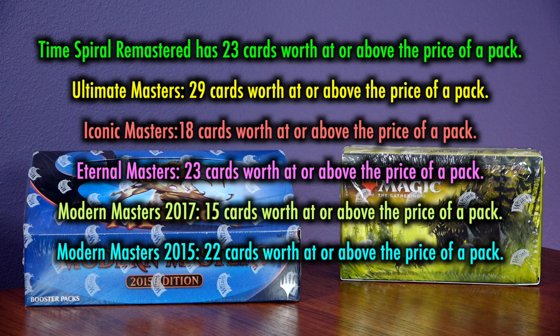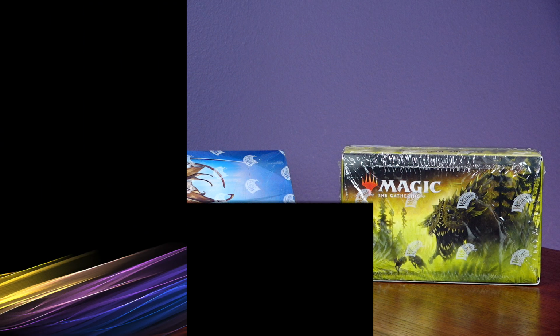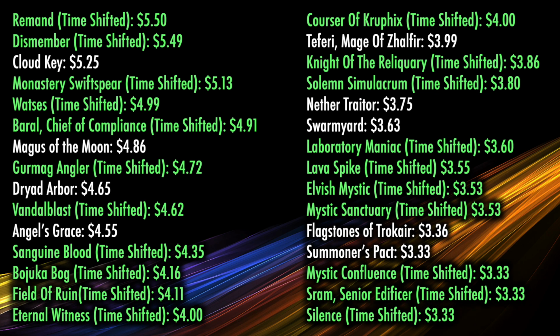And when we go below the price of a pack and look at the number of cards between half the price of a pack and up to $6.67, we see there are an additional 30 cards on top of the 23. Again, showing that value doesn't exactly drop off a cliff into bulk territory, but holds pretty solid in that half-pack price range. And we're still not done, because foil time-shifted bonus sheet cards are so incredibly rare that they might as well have been masterpieces.